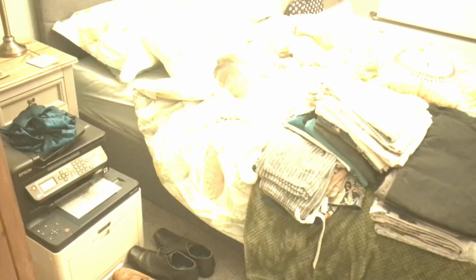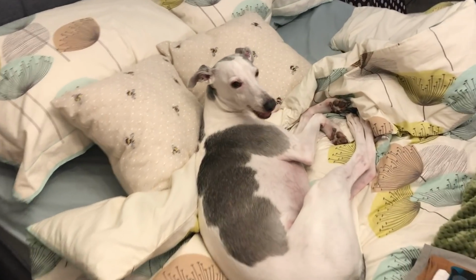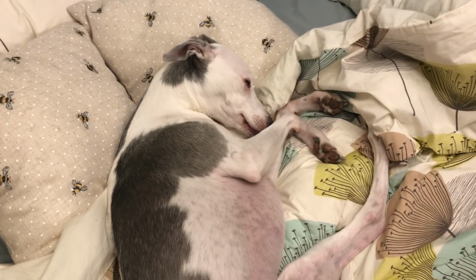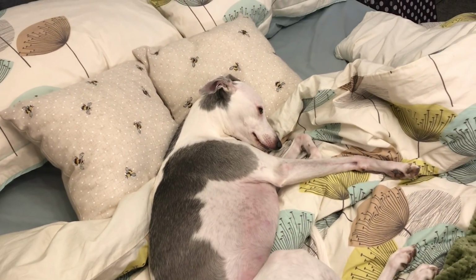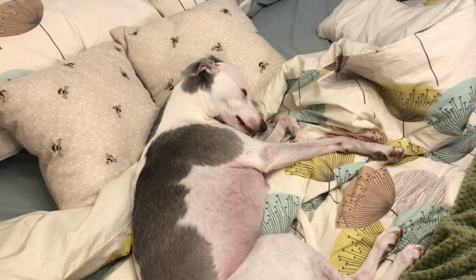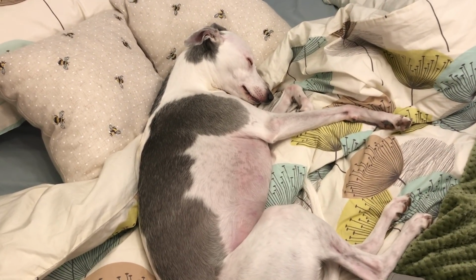Well, Bentley's had a really busy weekend, and he's so tired. Excuse the washing. Oh, he's had a busy weekend and he's tired, so he's having a little rest with his little pink tummy.